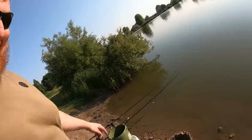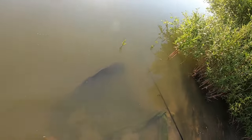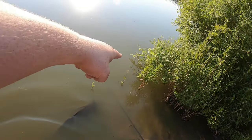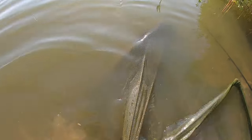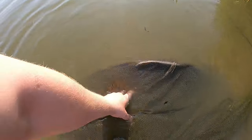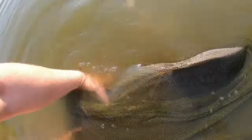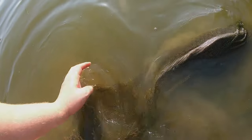Look at this thing. This is lit. That's a nice common, mate. That common has literally come from here. Well, where it's sitting now. Pretty much where it's sitting now. That's not a bad one at all, is it? That's a great fish. Sam, that's a great fish. Mate, that's a 20. I don't know. If it's not, it'd be close.